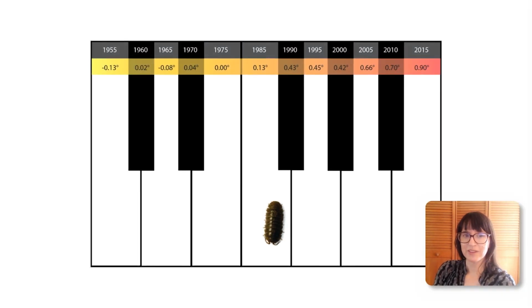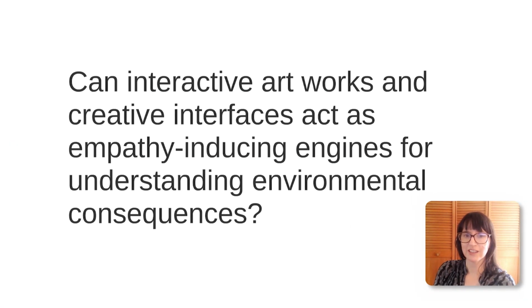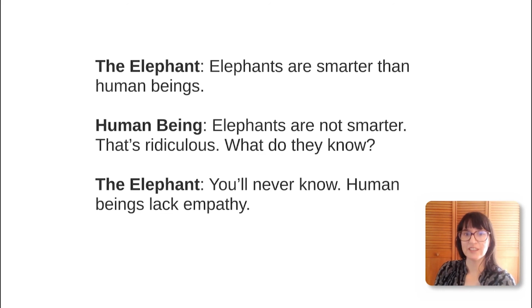Can interactive artworks and creative interfaces act as empathy-inducing engines for understanding environmental consequences? Certainly, art and science and interactivity can work together. I hold that in the context of education and creation, indeed, the results can be the human being empathetic to the elephant. The conversation can shift. And shifting that conversation is the goal of this particular collaboration.